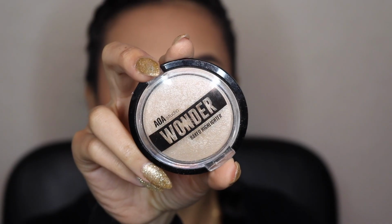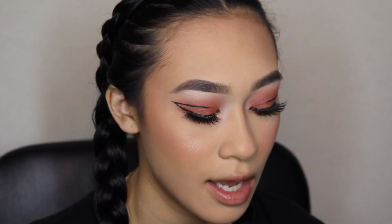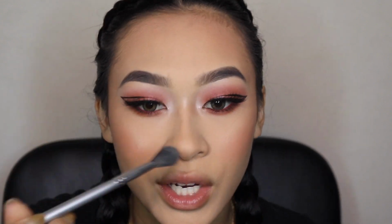So now let's go into highlight. This is a highlight I have not used in a hot minute, and I know this one is still one of my favorites. It's just that maybe the packaging doesn't really scream out to me saying use me. So I'm gonna use it today, and it is my ShopMissA Wonder highlighter, and this is the shade Cream Puff. And this is another ShopMissA Bon Voyage brush that came in that kit that had the eyebrow brush.